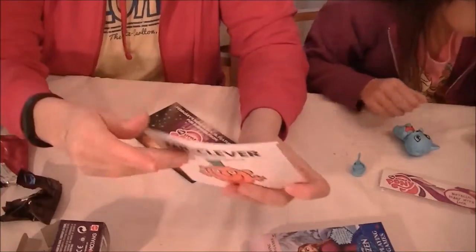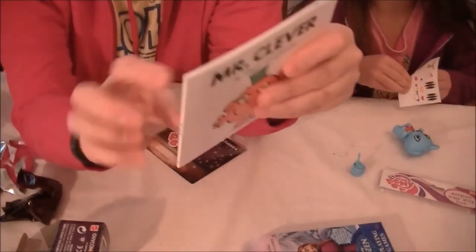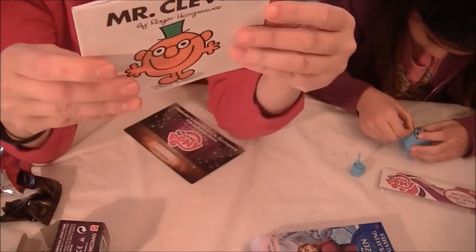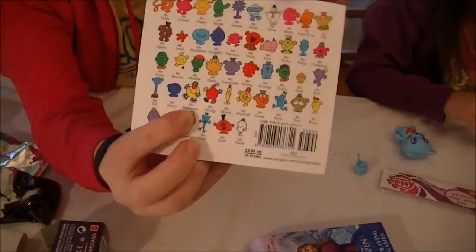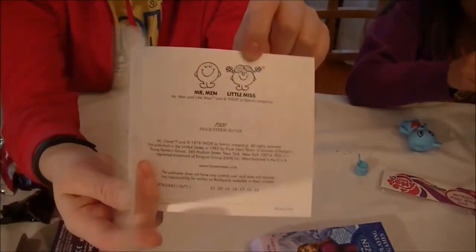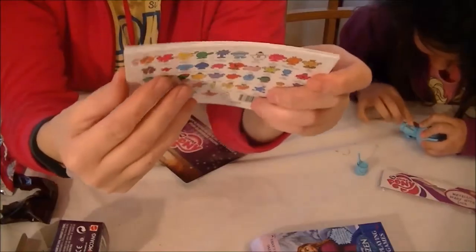And Mr. Clever. Which one? I had Mr. Bump, I think. He was always fun. And Little Miss Sunshine. Oh, Mr. Nonsense was always funny. If I had remembered, there's Mr. Men and Little Miss. So there's two different series. So this is Mr. Clever, and these are all the Misters. So, well, that's good to know.